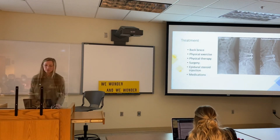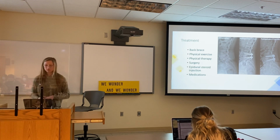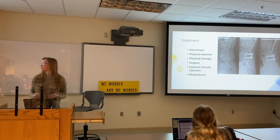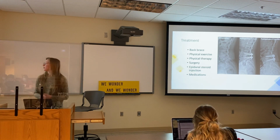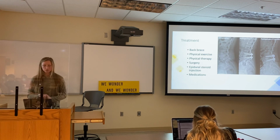For treatment, there are a lot of non-surgical treatments like the back brace or physical exercise and physical therapy, which are typically what people do. This normally solves the issue with pain, but sometimes people still have severe pain afterwards, even though they may take medications like ibuprofen. And so when that happens, they will go to surgical treatment.